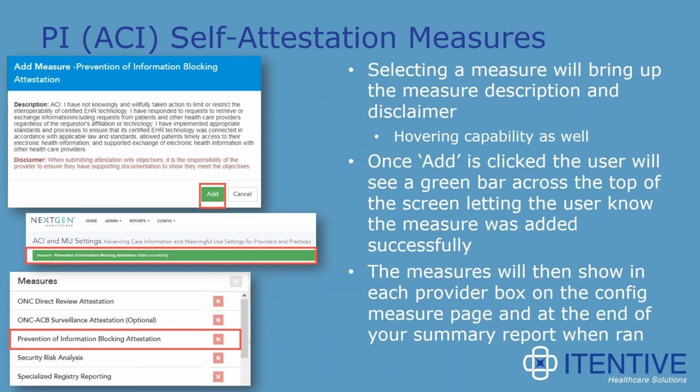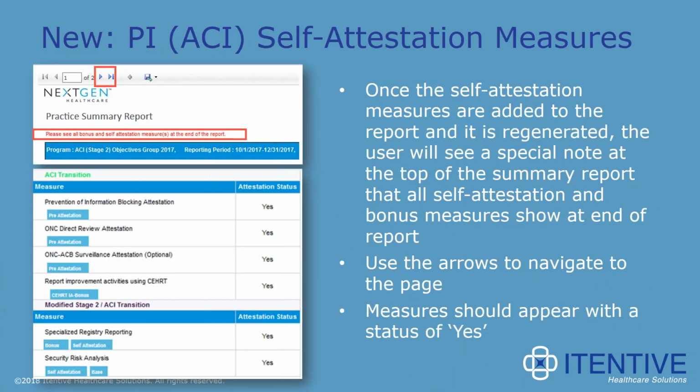Now, to actually add a measure from this page, it's a bit different than what we're used to with what Lexi took us through. You're going to go ahead and click the measure. A window will pop up and you click Add, and you'll actually see a little message display across the top of the screen that says this measure has been added successfully. You can also make sure these measures were added by going to the very end of the ACI or Promoting Interoperability report, and you'll see them actually listed at the end of your report with a status of yes. I will note these actually won't show up until after the job runs, after they were added. So this is one of the reasons of why knowing how to check the job status on the home page is pretty important.